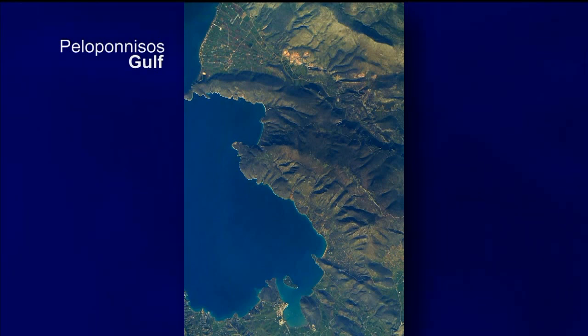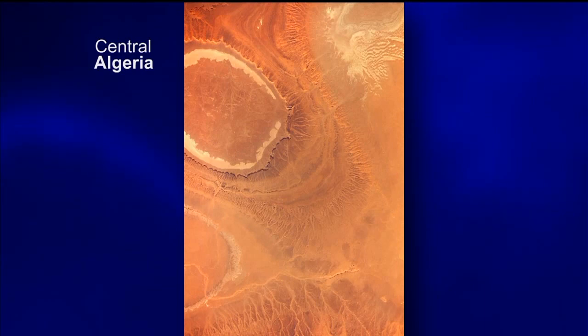One more, yeah, sure. This is Central Algeria. This is one I threw in for my own edification. I have a little bit of geology training, so this is interesting to me. This is an area in central Algeria called Tamraset. It's 200 miles north of a small area called the Ngassa Mountains.